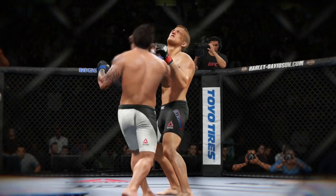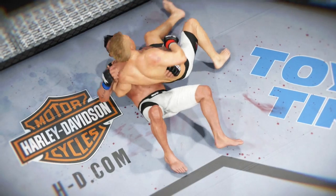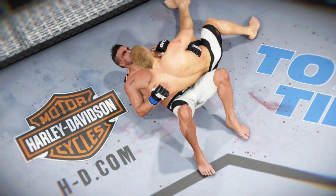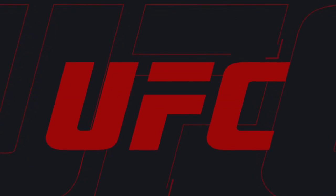It goes the distance. TJ Dillashaw's constant pressure should be the key to him earning the victory. Yes, his constant pressure and aggression, in my opinion, were the most successful aspects of this fight. Round three, sees the takedown, stuffs it with this sprawl, and defended nicely.